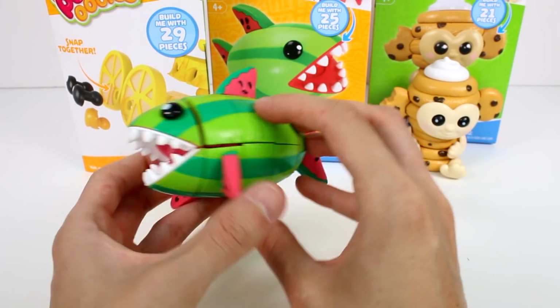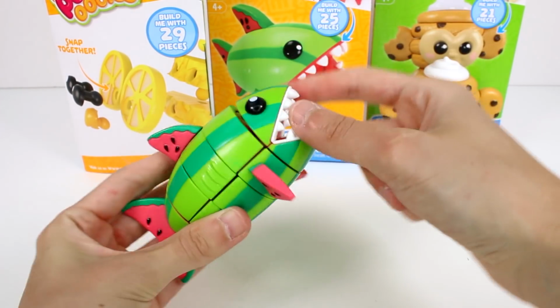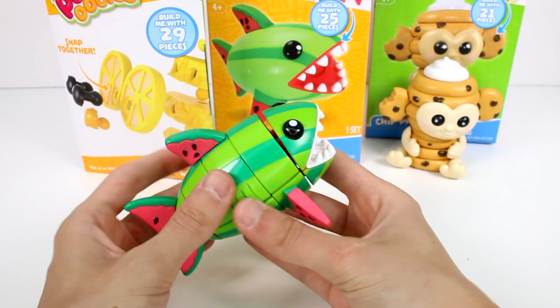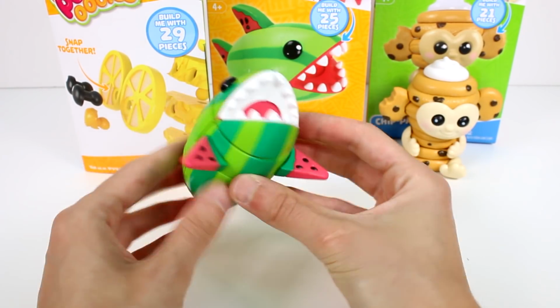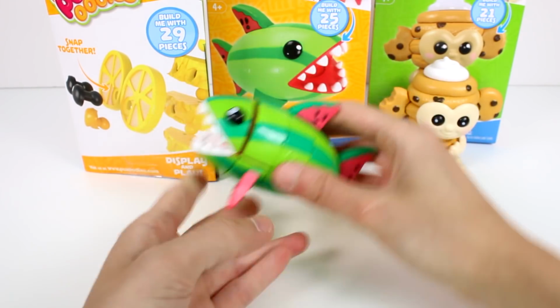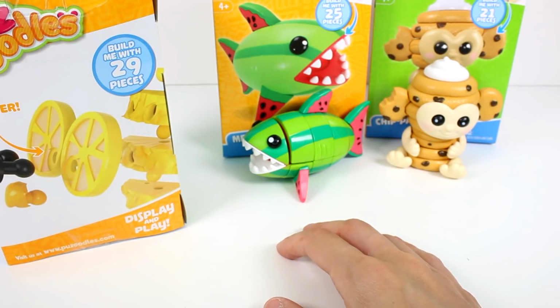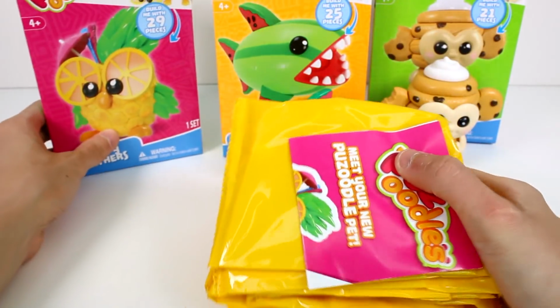Here is Melon Bites, the shark, all done. I was having trouble getting this into the body, just this top bit. I feel like I just need to keep working on it a little bit more, but you can tell it's still not fully on all the way, but it's so cool. I love this one. It's so amazing. I'm excited. I'm definitely going to be getting the rest of these. They're so cool. Okay, let's open up our last one, Fruity Feathers.